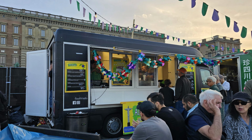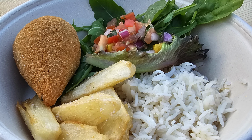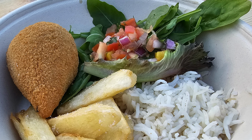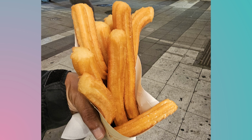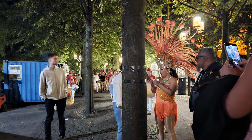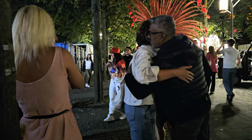Having tasted so many different dishes, I wanted something with rice for dinner. Earlier, I had a Brazilian snack at one of the stands by a stage, but obviously that wasn't enough. So, close to the T-Centralen, I found this food center and ordered a Thai Malaysian dish, and later of course a few churros. After returning to the hotel, I took a break and then walked back towards the stages.